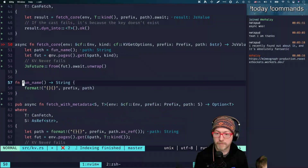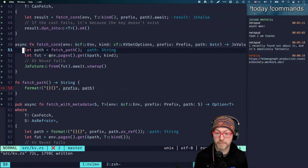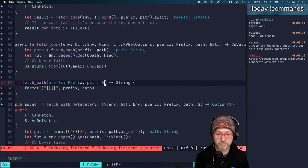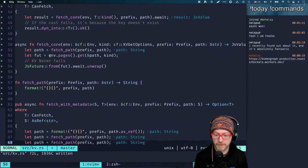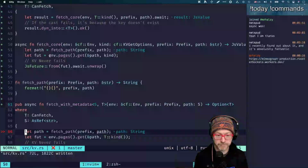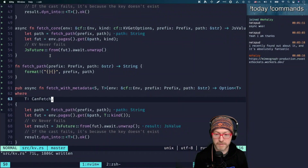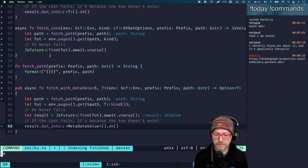I wonder. Is there a size difference between this and the other? This T option here needs to go away. This always returns a metadata value.